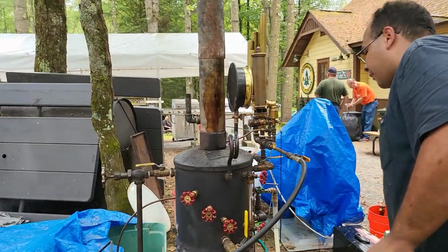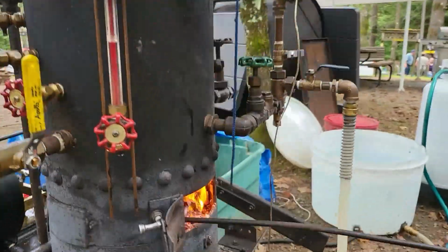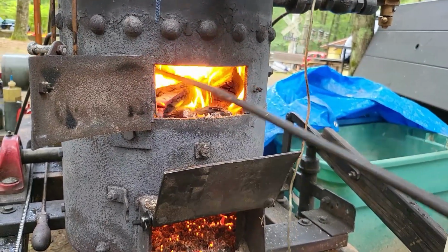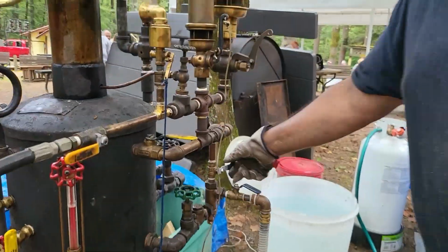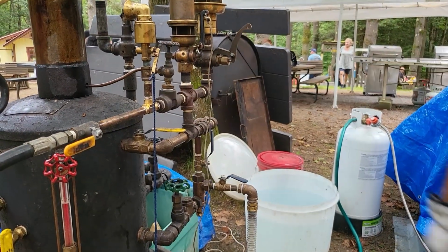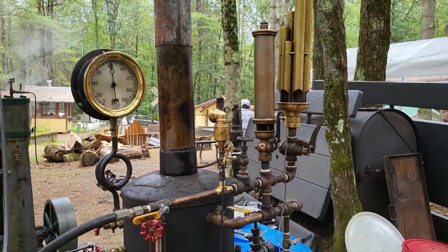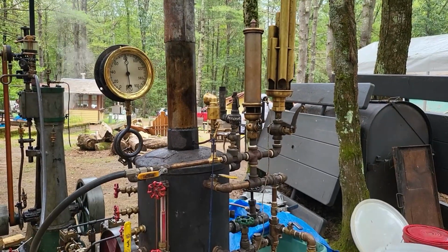So yeah, let's see here. Let's see what the fire's looking like. You can take a shot of the fire if you want to. So there we go, level out the fire a little bit. And around 90 pounds, so just put the injector on. So you can see it picks up just beautifully. And let the steam down only by about 7 pounds or so, that way it doesn't thermal shock it. And that's just enough to keep it happy.